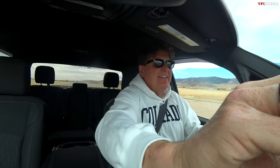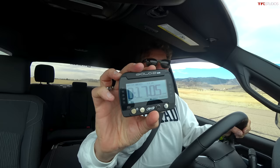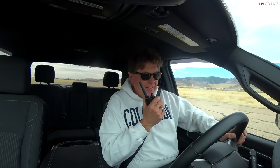Quarter mile, 17.05. Wow, that Duramax is putting down the power really well. Yeah, I felt like I was being hamstrung. I don't like this traction control off, Andre. I don't think that was helping, dude. I'm going to do this one more time, but this time I'm going to turn traction control back on. By the way, go boys, the Ram coming in at 17.05 in the quarter mile according to the Solo DL.